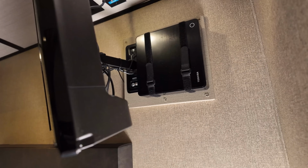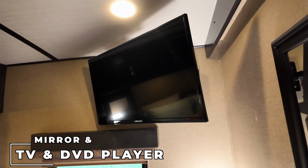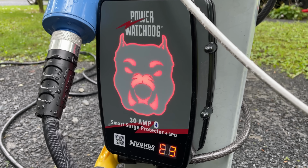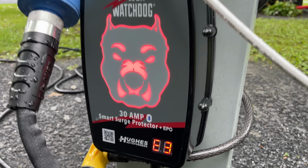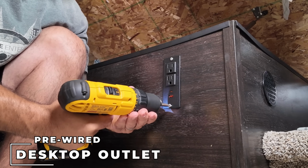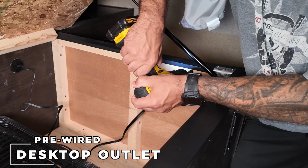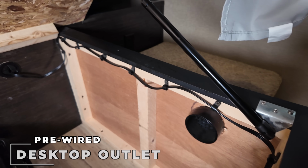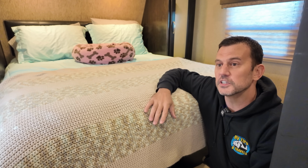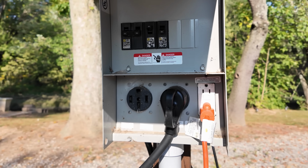We also, of course, installed a TV and DVD player on the wall, and a mirror so Tara could sit down while she's getting ready. Her hair dryer would actually sometimes put us over the 30 amp threshold, and because Tara gets ready here, I installed an outlet underneath the bed. This line runs down to the pass-through storage where it can be connected to the 20 amp outlet on the campground power pedestal. We can draw a little more power and not constantly pop breakers by utilizing separate 30 and 20 amp sources.